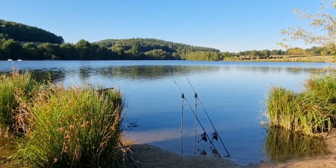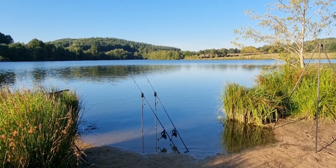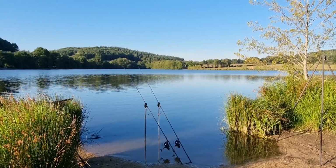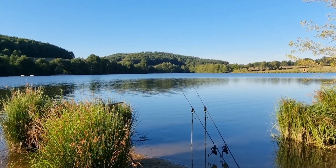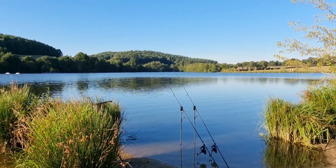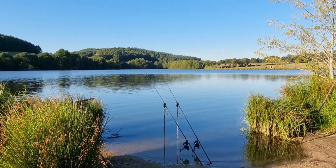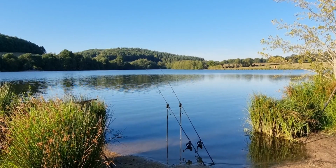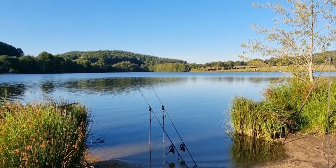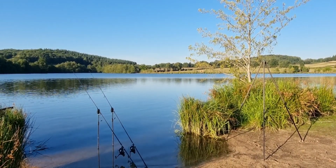So we may have to keep scratching for a bite, keep trying, and hopefully when the conditions change it'll improve things for us. I mean, there's the odd fish coming out, but no one's sort of having it away or getting loads of bites. It was just the conditions, I think. We'll keep trying and see if we can get a couple more bites before then. It's very nice.